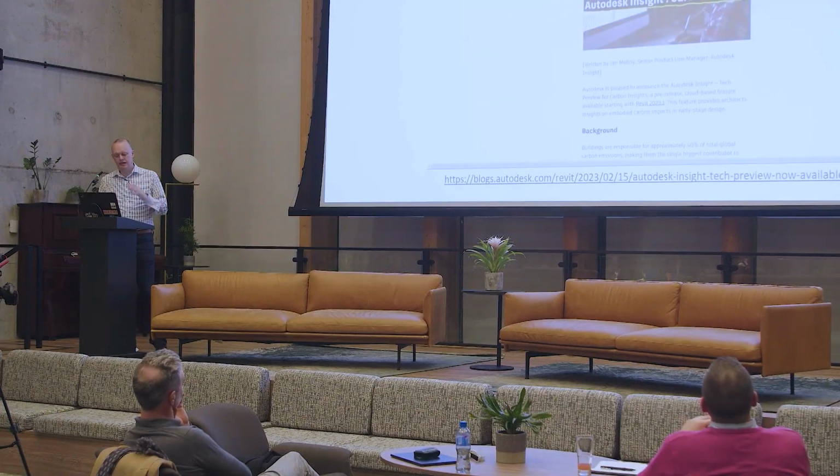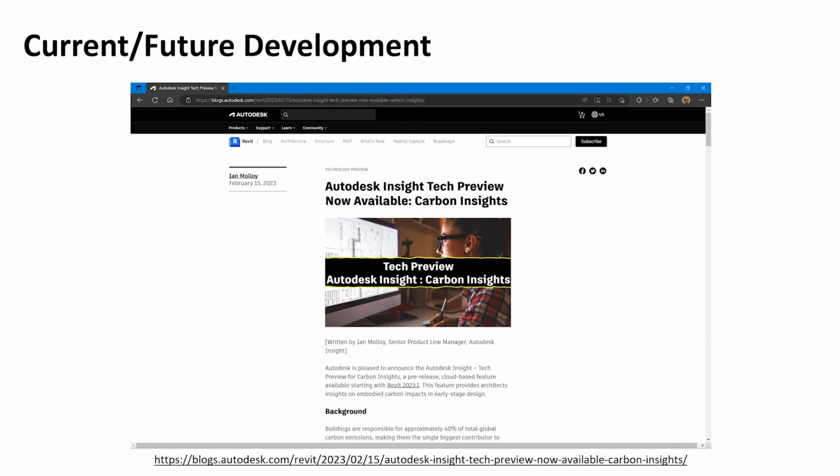And then on the Insight side, if you've been using Insight for any period of time, you'll see that there hasn't been much active development in the last couple of years because we've been very busy developing what we call next generation. So Insight today, being one of the first cloud-based tools that Autodesk acquired, was built on some legacy cloud tech, directly on AWS and so on.